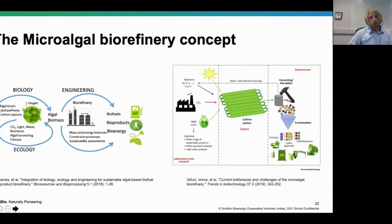So if we explore the concept a little further, we disrupt cells and then the different components are successively extracted and purified into higher value products. And that's the basic premise of the concept. The beauty of this platform is that there are opportunities to further improve it. For example, if you can find ways of incorporating waste CO2 into your biorefinery, you can also recover nutrients from wastewater or waste products. This can reduce the operating costs of the biorefinery, but it also helps boost the green credentials of other industries as well.